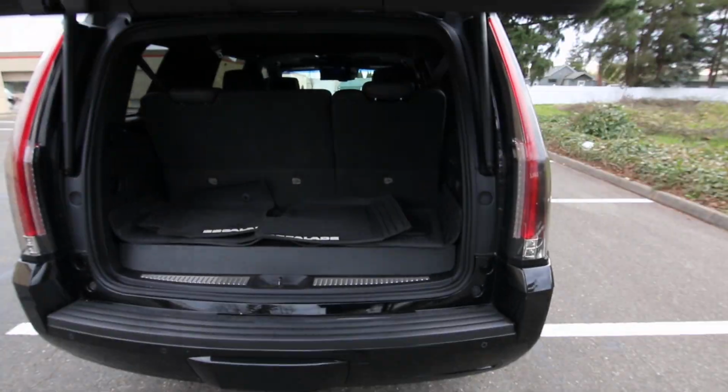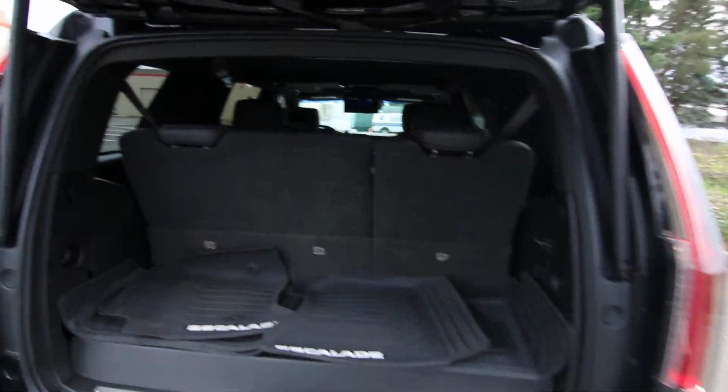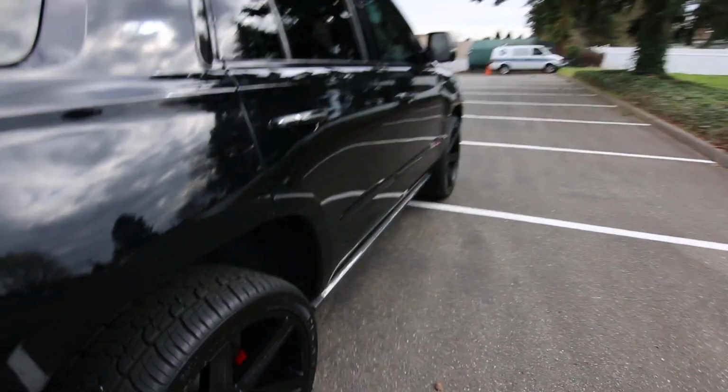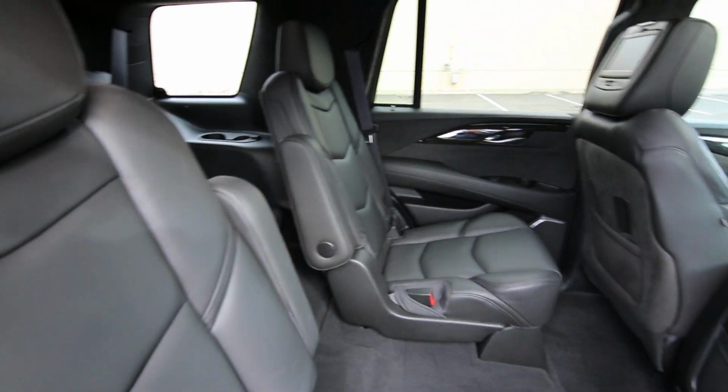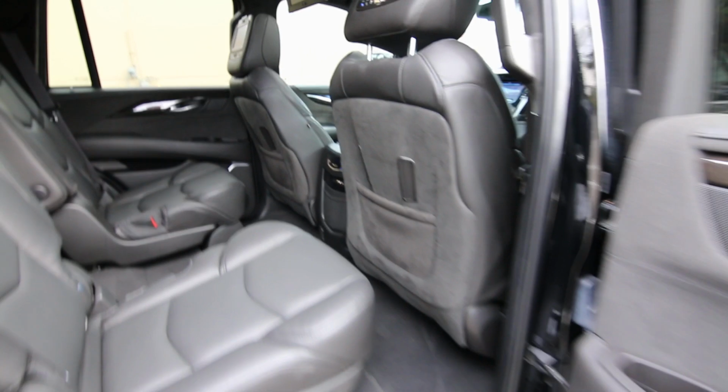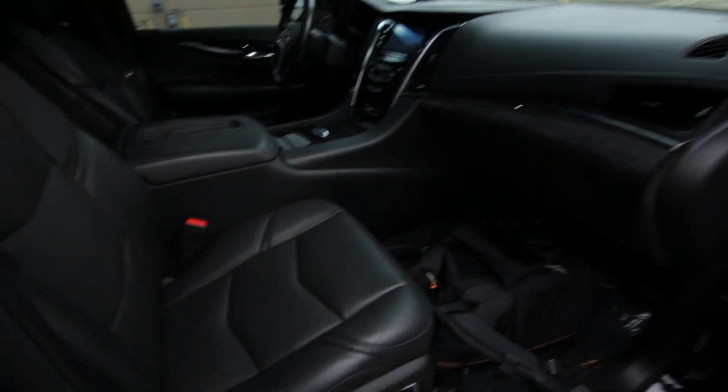2016 is a great year for the Escalade because it had a pretty significant redesign in 2015. And then for 2016 they made some upgrades to the infotainment system. It has a CUE infotainment system. I guess there were some complaints about slow speeds and stuff like that. So for 2016 they upgraded the processor, so it's supposed to work a lot better than the infotainment system you had in the 2015 Escalade.